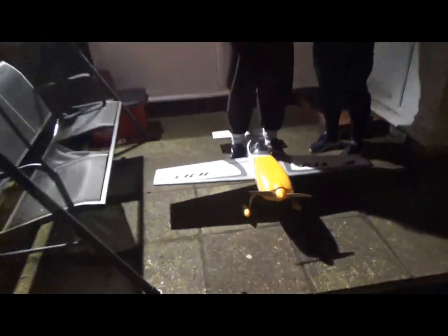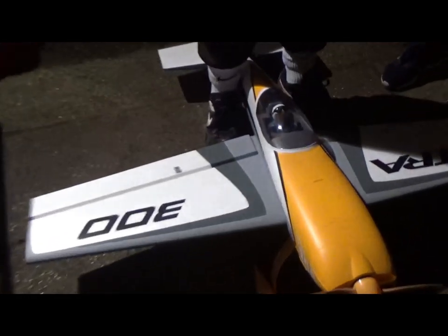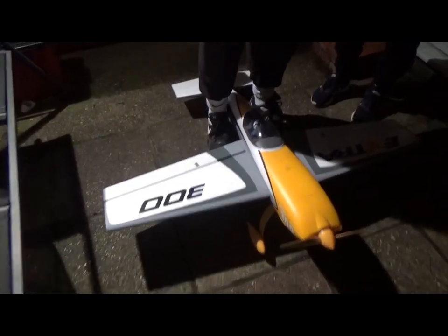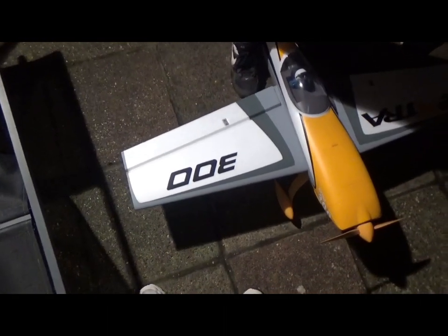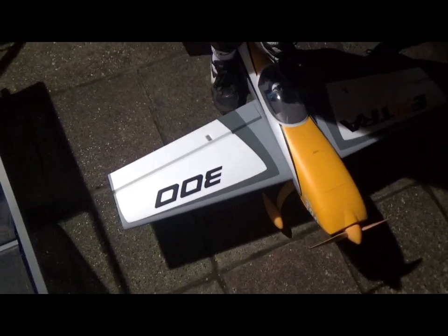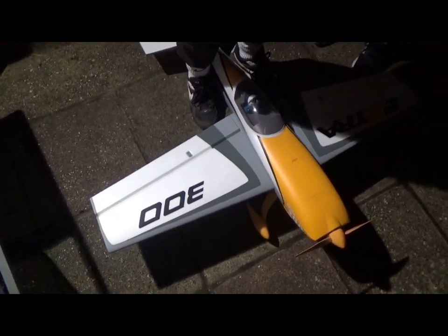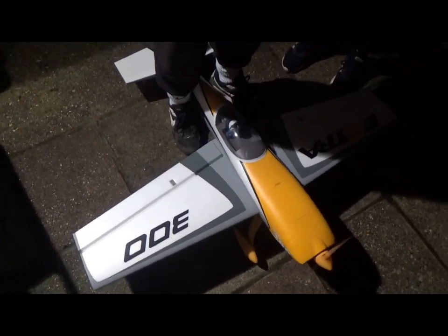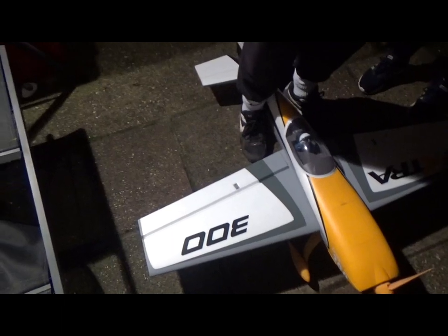So what next? What's the cut-off switch on this? That one? Show us your surfaces, Phil. Give him a wiggle. Nice. Is that low rates? Must be. I think the rate switch. That's your rate switch. What's that one there? That might be throttle. That's cut. Your throttle cut. Good, yeah.